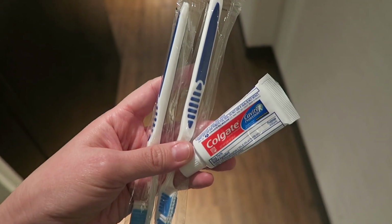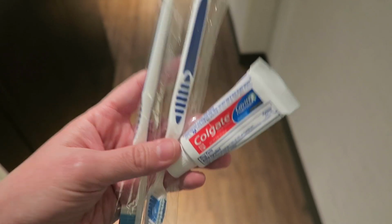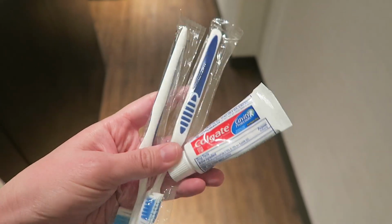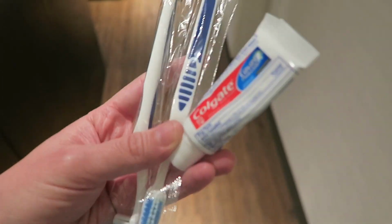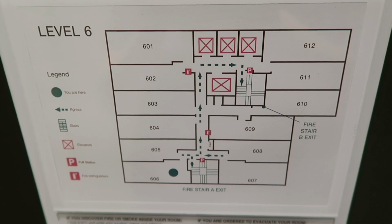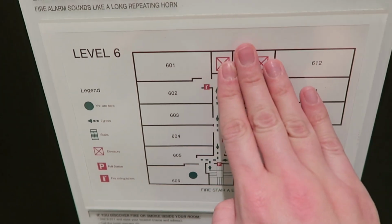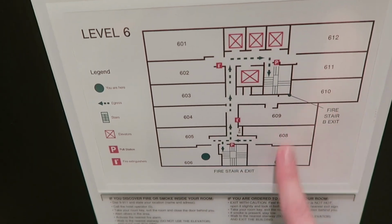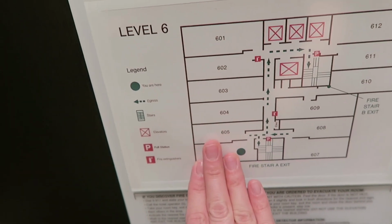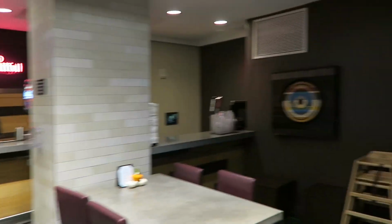So I purposely didn't bring toothpaste on this trip because I figured the front desk had some for free, and they did. They just sent me up a toothpaste and 2 toothbrushes. I don't need the toothbrushes, but I'll save them for a rainy day. I wanted to show you this so you saw the layout of the hallway. Again, there's 3 elevators right here, and then there's rooms on both sides. And this is the front of the building, and this is the back of the building. We'll let it slide.